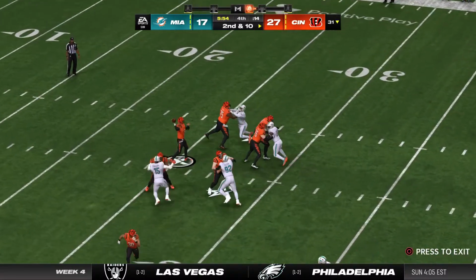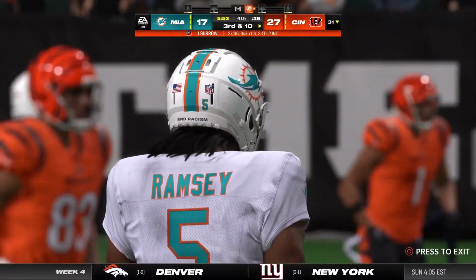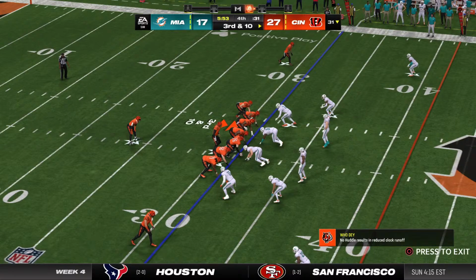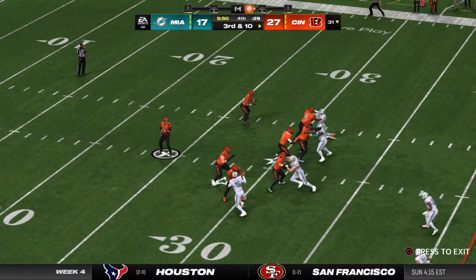From the shotgun, it's Burrow. That incompletion certainly makes this upcoming 3rd down a little bit more crucial. They need to find the right play to convert here and maybe start to tamp down a little bit of the momentum the other side is starting to gain. They go play action with Burrow.